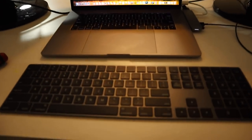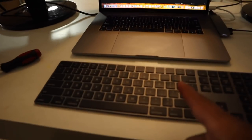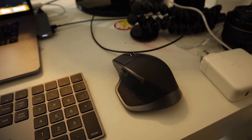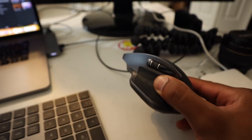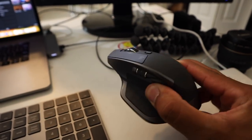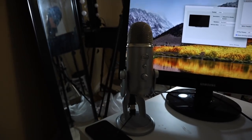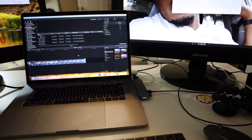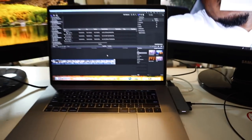All right, so here's the setup. I got the MacBook keyboard. My MacBook is powering all of this. This mouse right here, everybody was swearing by. Everybody said this was the most legit mouse out there. This is the MX Master 2S or something like that. It's supposed to be the best mouse on the planet. Then I have a Samsung monitor, another Samsung monitor, and my Rode Yeti mic right there. And this hub right here is where everything's plugging into with some adapters.